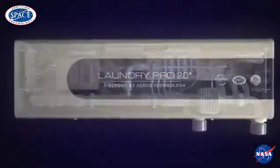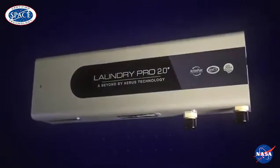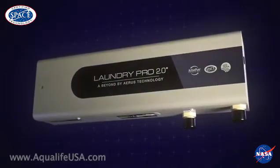Join this cleaning, hygienic, and environmental innovation and take advantage of the power of water.